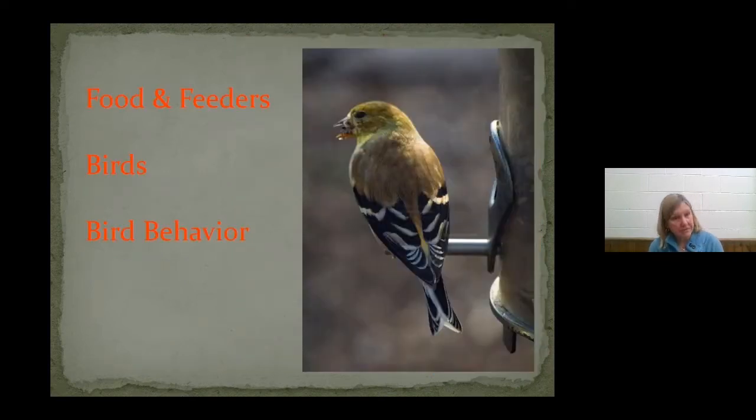So some of the things I want to cover tonight are food and feeders, birds, and some of the ID, and also bird behavior, some interesting behavior to look for at your feeder that can just make it even more fun than saying, oh, there's a goldfinch, which is the bird that's featured in this photo.